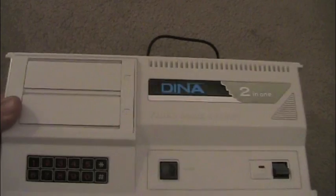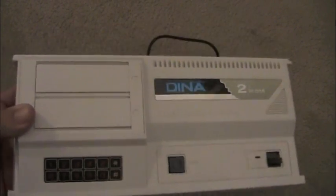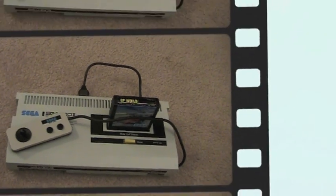And this was only available through mail order catalogs back in the late 80s, so it's fairly rare. I'll do a review on this system in another video to come, but just to let you know, it's kind of interesting. So you could actually play these games in North America through the Dyna 2-in-1. All right, let's take a look at some gameplay.